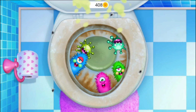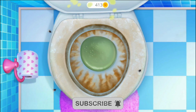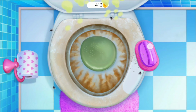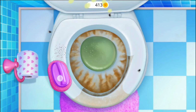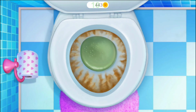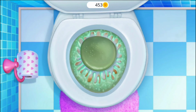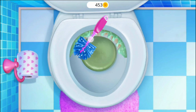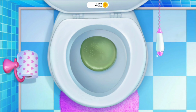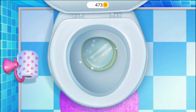No, let's get rid of these germs. Toilet looks terrible. Brush it, please. Apply some toilet cleaner. Good job! Now scrub it. Flush it. So clean!